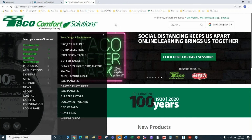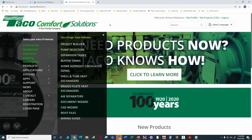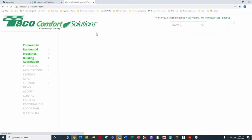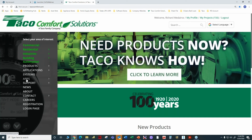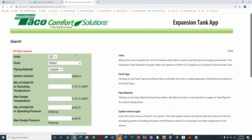Okay, so we are at the Taco Comfort Solutions homepage. On the left-hand side, about halfway down, it says Apps. I'm going to click on that. Let me go back to the homepage. I clicked on that prematurely. So on the left-hand side, about halfway down, it says Apps, and then it says Expansion Tank on the drop-down menu on the right. Click on that.